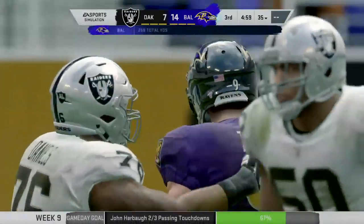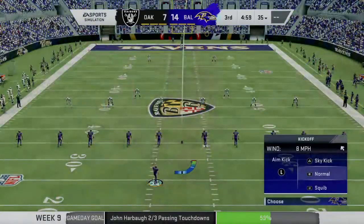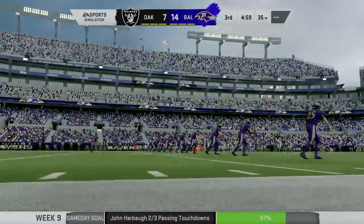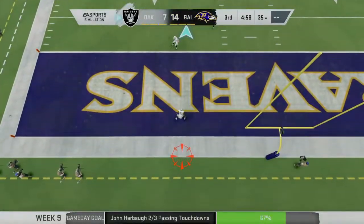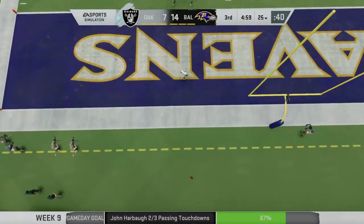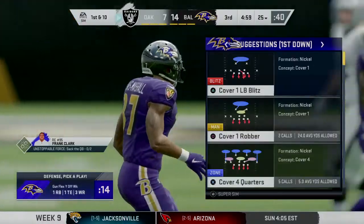14-7. So that drive, 6 plays, 75 yards, and it's capped off by the Baltimore score. Tucker now to kick it away following the touchdown. And that'll carry over the back line of the end zone for a touchback.